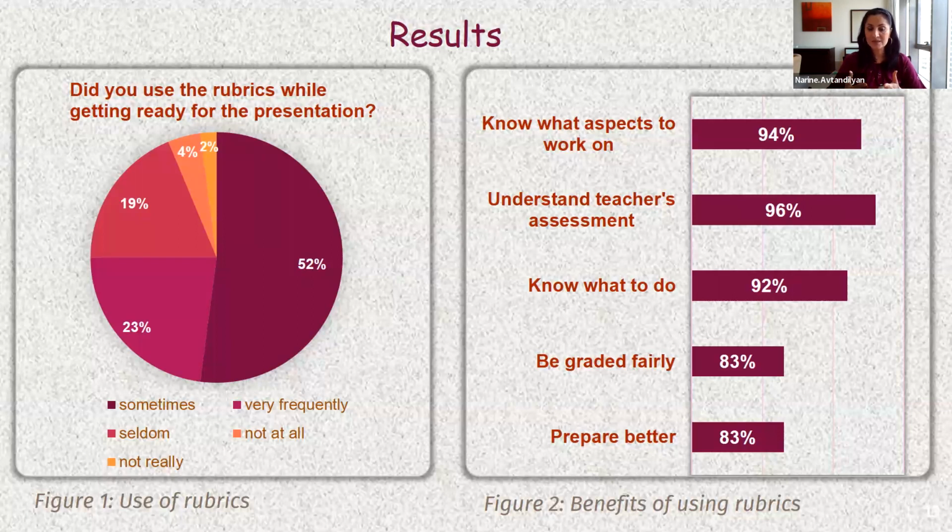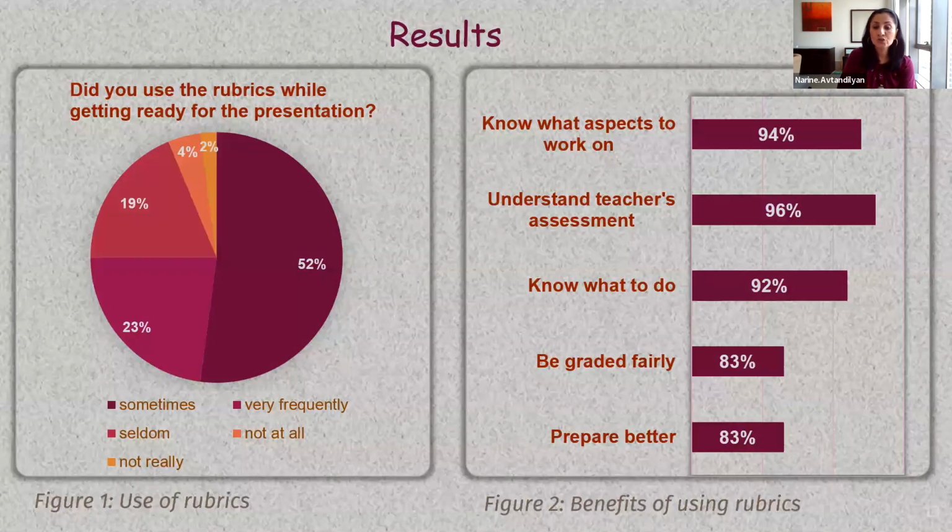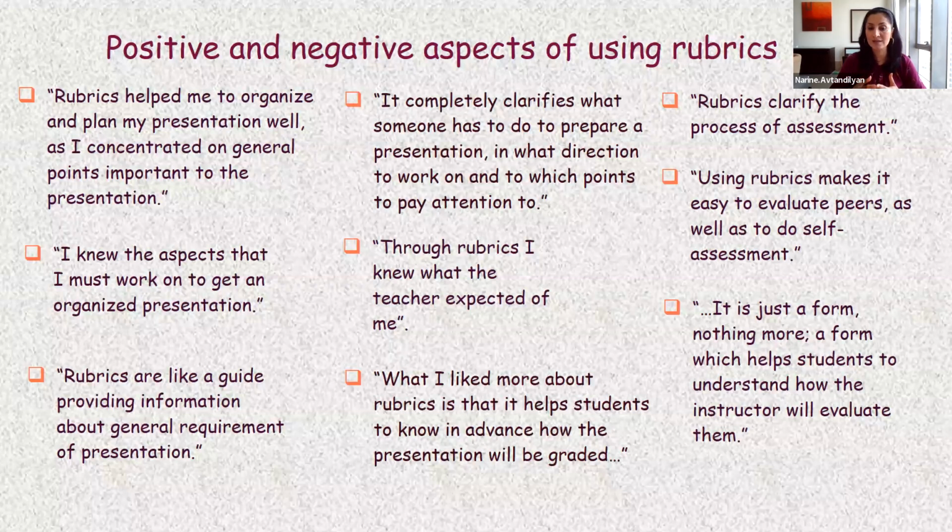The participants, almost 96%, liked rubrics, mostly for the way in which rubrics were able to guide them while preparing for the presentation. However, a few students, almost 15%, felt that rubrics have some limitations because of their limited criteria. So students were asked to give short answers to the 3 questions related to their perceptions of positive and negative aspects of using the rubrics.